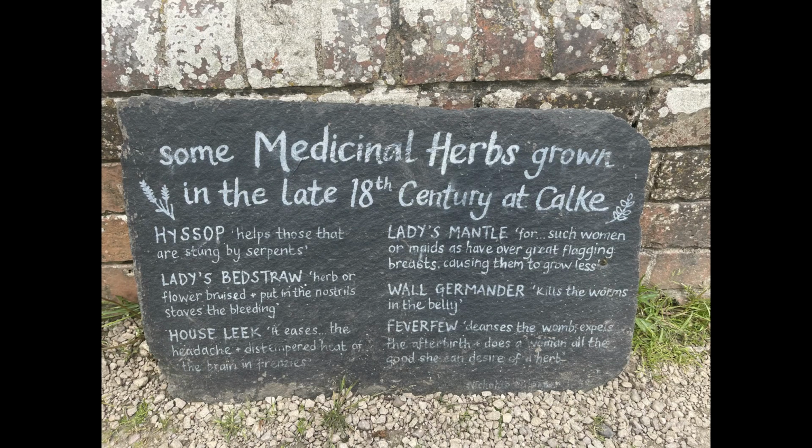So this picture is of a piece of slate that is leaning up in the herb garden area, and it gives some medicinal herbs grown in the late 18th century at Calke, and Calke Abbey is the National Trust property that we were visiting in Derbyshire.